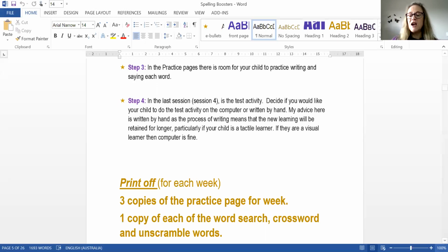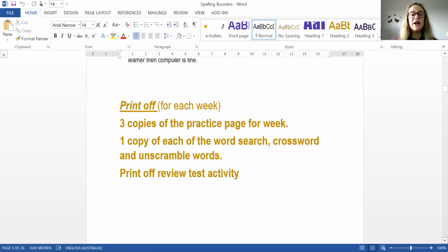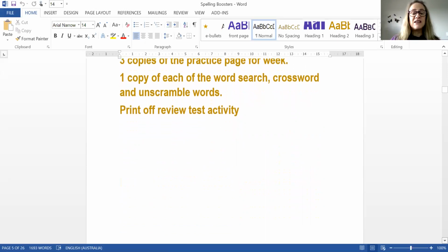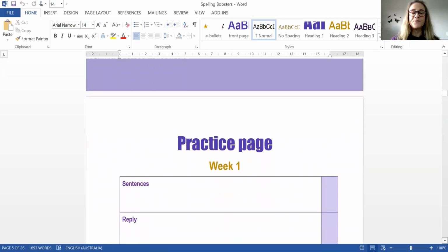So in gold here, I've written print off for each week 3 copies of the practice page, and we're about to have a look at that. 1 copy of each of the word search, crossword, and unscramble words, and print off the review test activity. So let's get into the activities. Have a look at those.